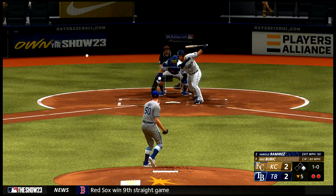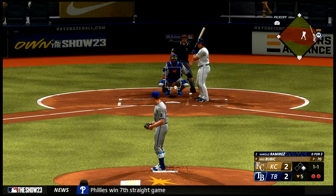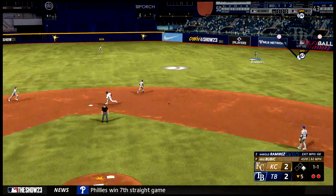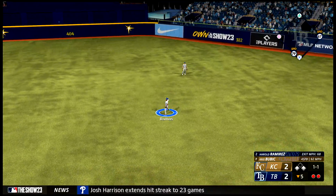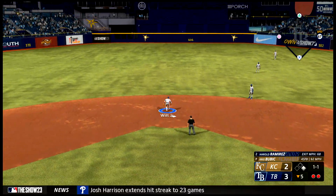And now they've got some speed on first, so we'll see if they try to get him into motion. Arozarena off of first with 2 away. Arozarena on the move. Out towards right center field. Dunks one into left. The run scores all the way from first. It's 3-2.